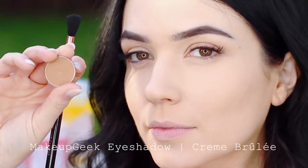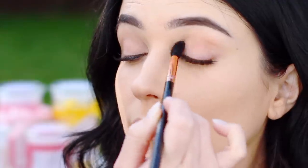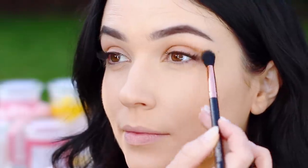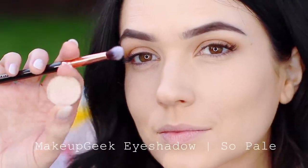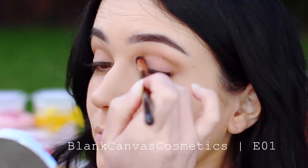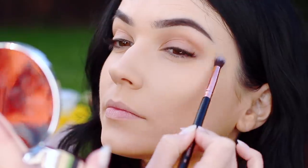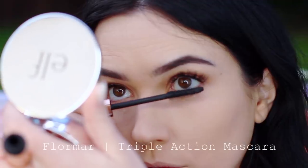For the eyes, I keep it really natural. I start off with a brown tone, working this through the crease and onto the lid. And then with a really pale shade, I pop this over the top of the lid and a little bit under the brows too. Next, I curl my lashes and add some mascara.